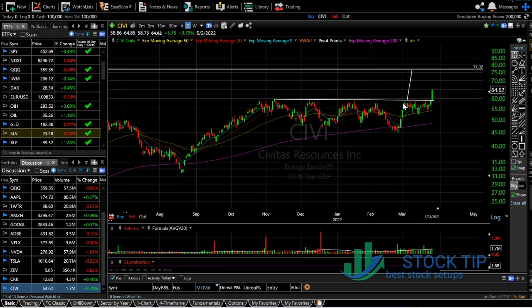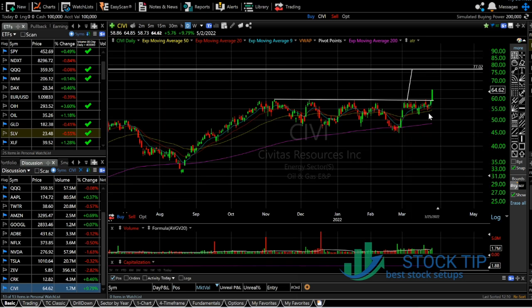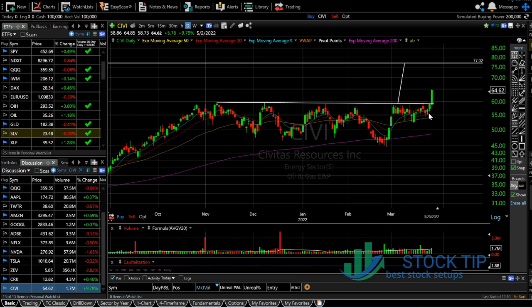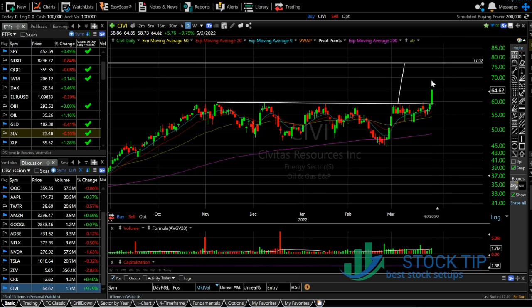1, 2, 3, 4, 5 touches, and then an almost month-long consolidation here, and then you know that this breakout is going to hold. Then the first target would be 77 here. I think 77 is a short thing, or 75. Let's go defensively and say 75, and I think it's pretty safe to take the next profits here, 75. So just wanted to share with you this powerful setup. And this powerful setup from the StockTip web page. Like I said, this was a setup of the week, and it has shown here a lot of style.